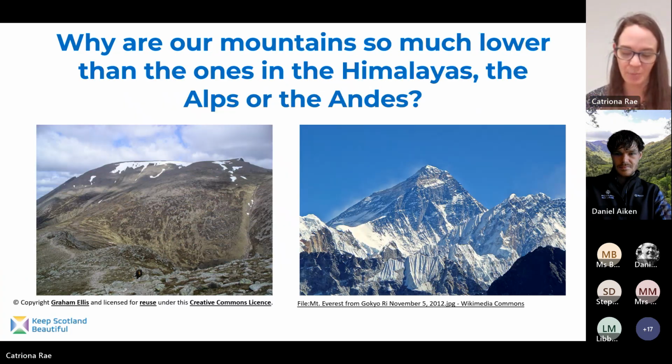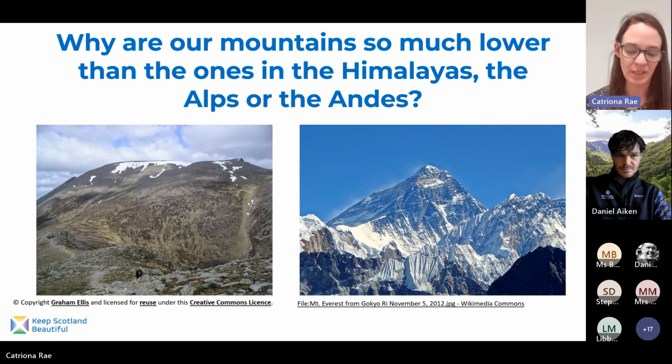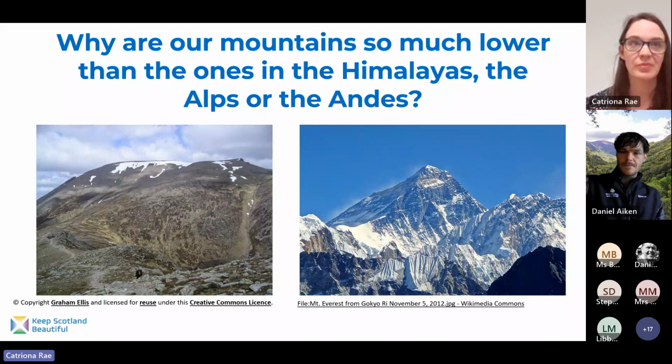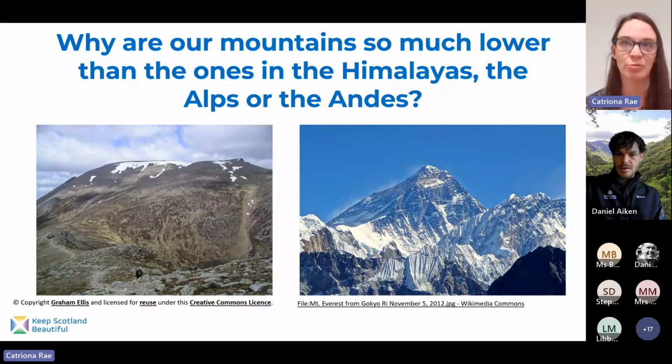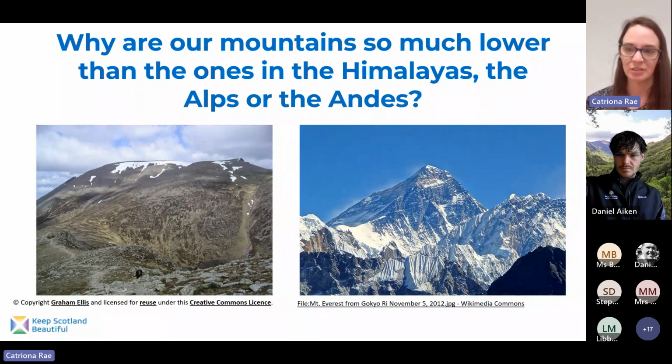Okay, how about this one? Why are our mountains so much lower than the ones in the Himalayas, the Alps, or the Andes? Can anyone remember? The one on the right looks very pointy, and the one on the left is very smooth. Remember? Seeing some good answers in there. I think that's part of it.